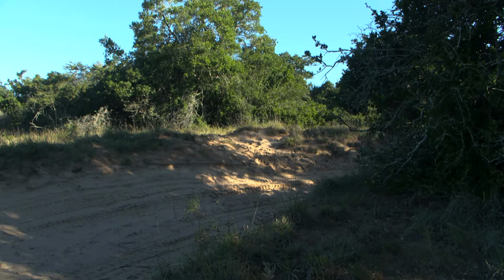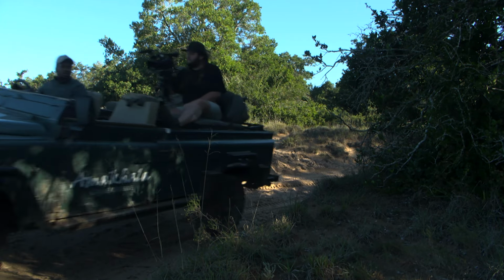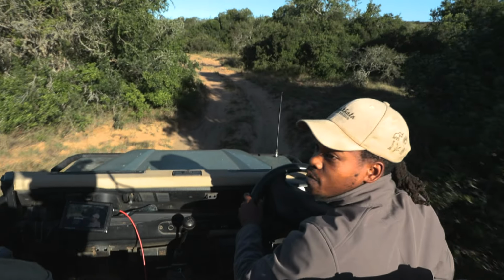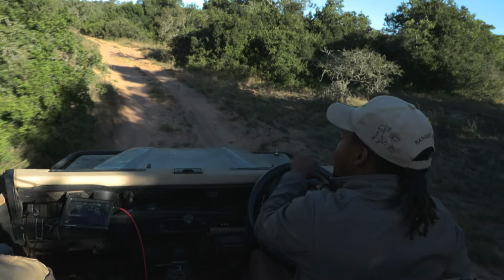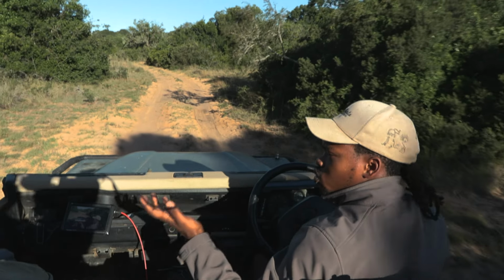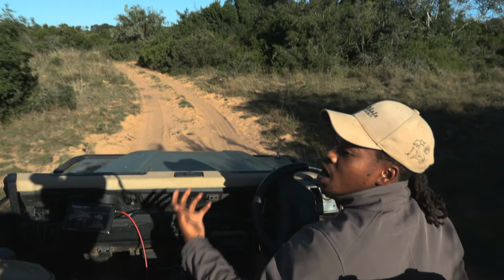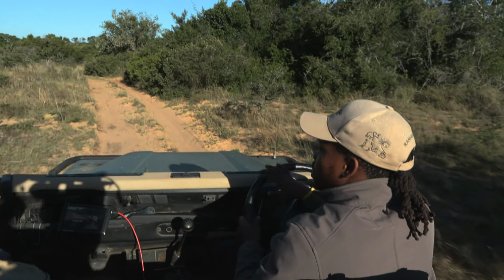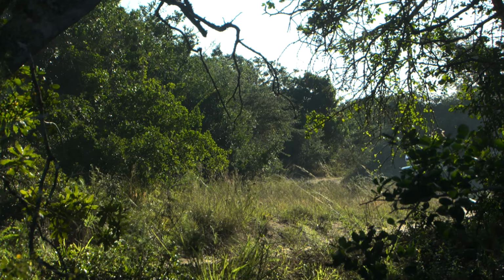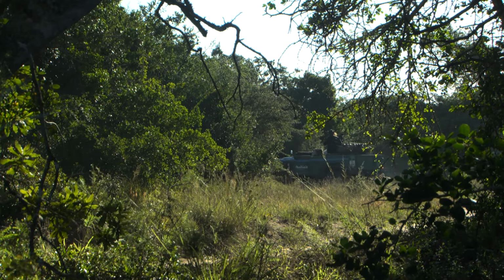Right, so we're now in the car with the direction in which the tracks were leading us. So we're going to start our search for that herd of buffalo in the hopes that we can maybe come across them. Now, it's not very often that you actually will find buffalo in thicket areas like this. It's not unheard of. They do like to come into areas like this, generally to avoid wind sometimes, but the majority of the time you will find them on an open field where there is grass that they feed on.